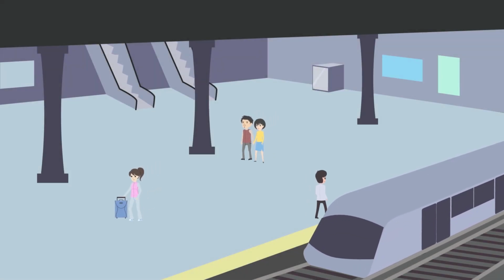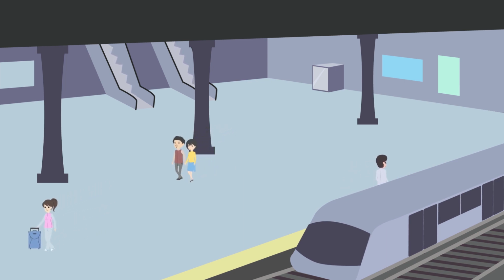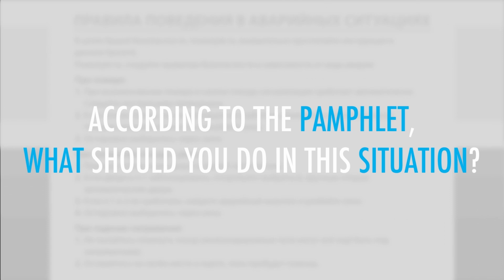Aboard an express train where you're about to arrive at your next destination. Suddenly, the train slows and comes to an unexpected stop clearly short of the station. There are no instructions from the conductor. Concerned, you pick up and read the emergency instructions pamphlet aboard the train. According to the pamphlet, what should you do in this situation?